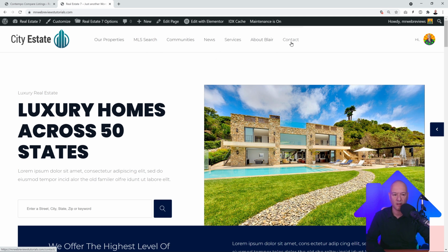You see all these different tabs. I'm going to show you how to do this. So first, I'm going to show you how to edit other pages other than the home page. And then I'm going to show you how to change this section here, the menu section.